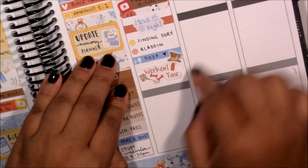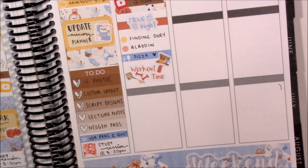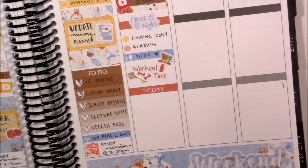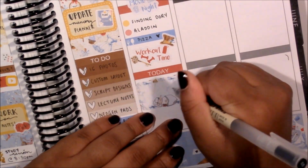And then just to fill in that bit of extra space underneath it and the header, I just put down a workout time sticker from the kit and just put down a few decorative stickers around it just to fill in the space. And then I took a today header and put that at the bottom header.